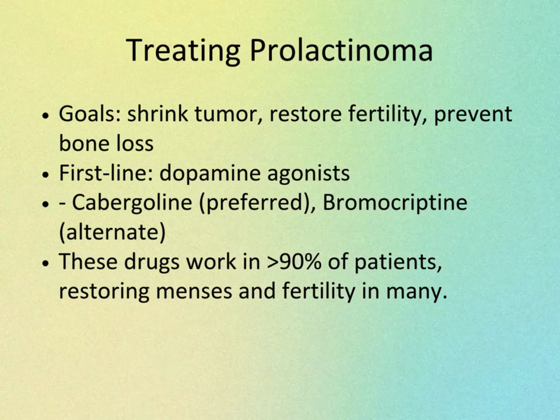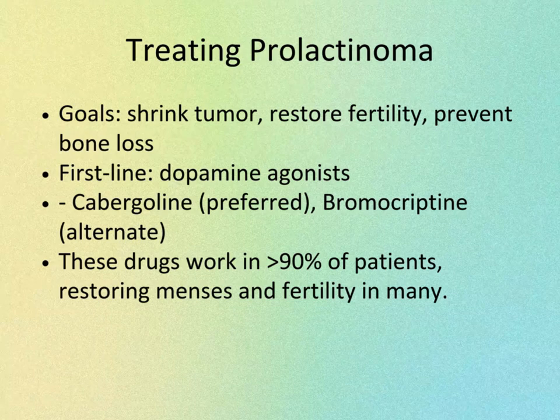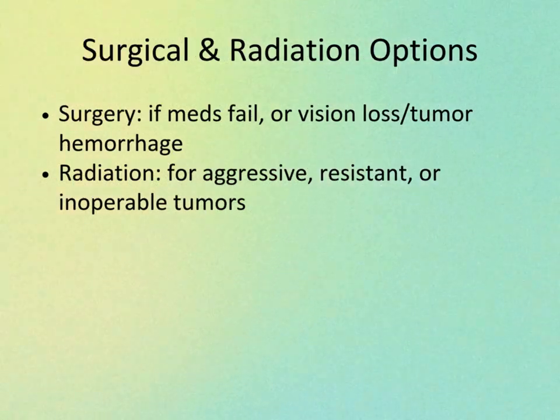These drugs work in greater than 90% of patients, restoring menses and fertility in many. Usually stopped during pregnancy, unless there's concern about tumor regrowth. Surgery: transsphenoidal resection if medical therapy fails, or if there's visual loss, tumor hemorrhage, or a large cystic tumor.